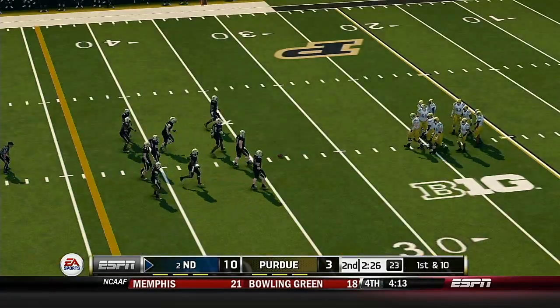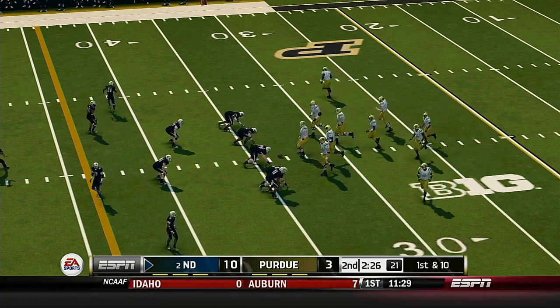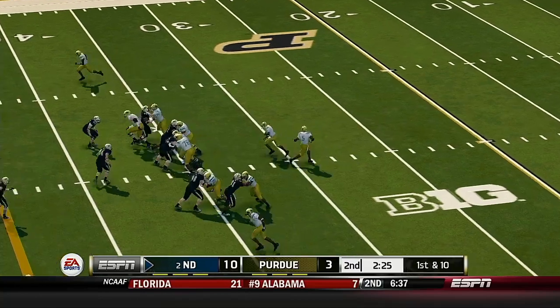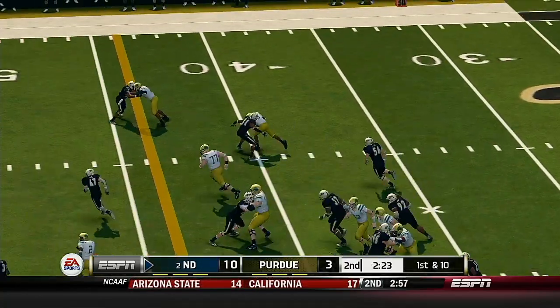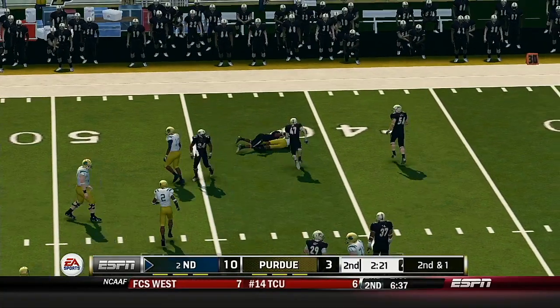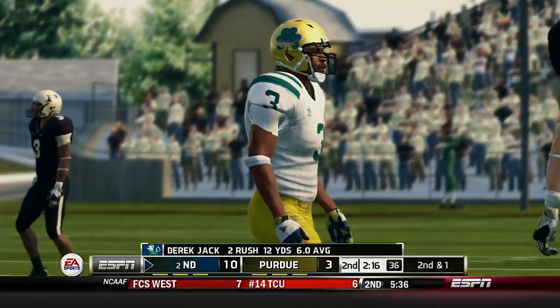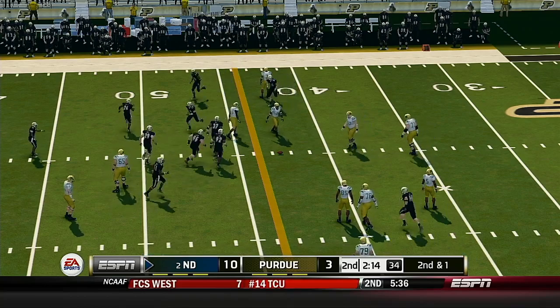There hasn't been too much daylight between these two teams. In games like this, some players try to press too much, and that can cause mistakes. Notre Dame is up seven. Makes it out to about the 43. That's good for a gain of 10 yards. That brings up second and one.